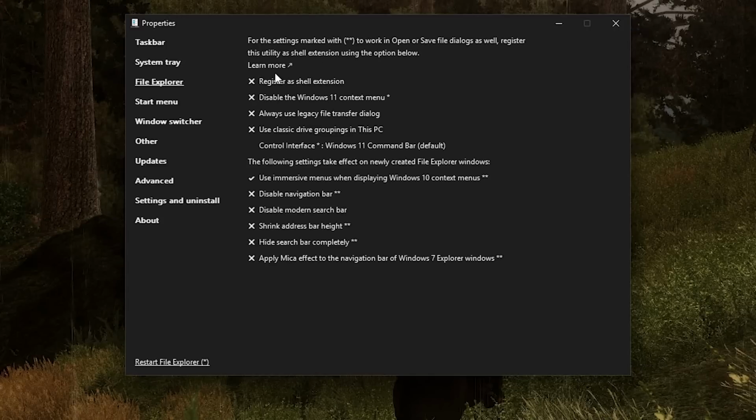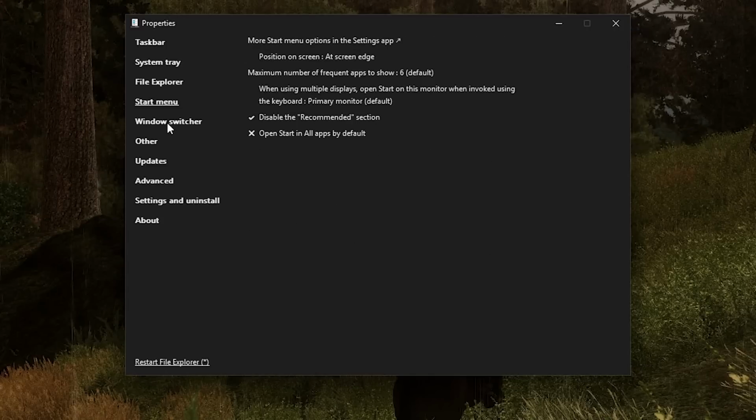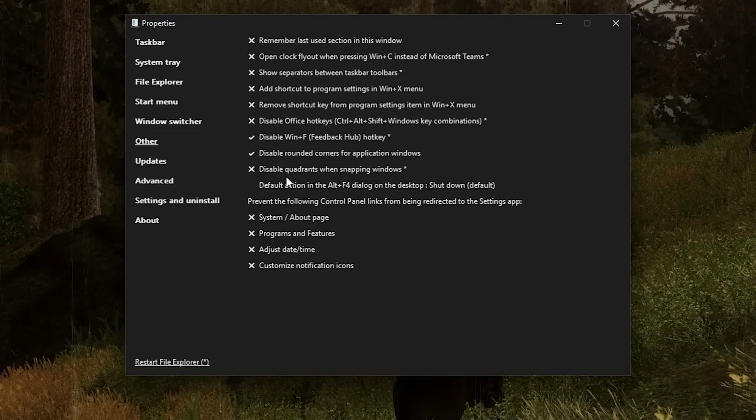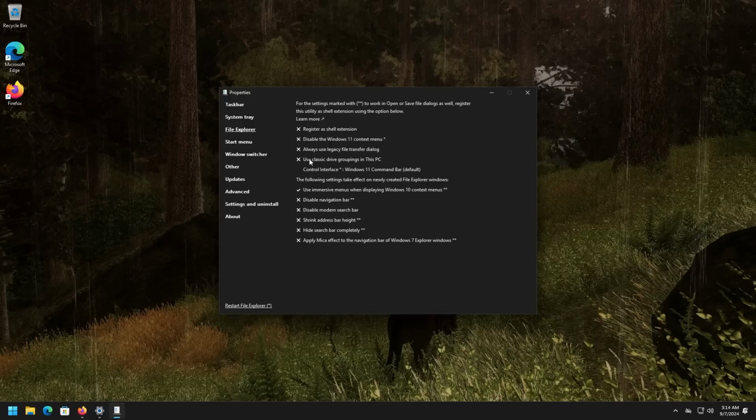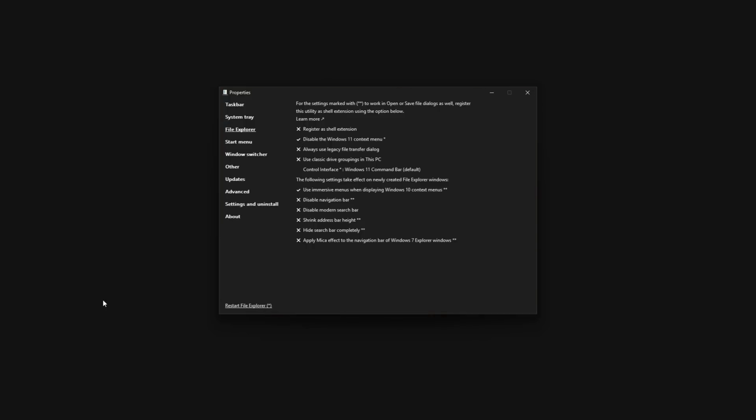So yeah, File Explorer. I'm going to keep using the Windows 11 one now that we have the update. There we go. Disable the recommended nonsense. Get rid of those rounded corners, yeah. No Windows 10 taskbar. Sad. We'll install our own. All right, File Explorer. I'm going to disable the Windows 11 context menu.